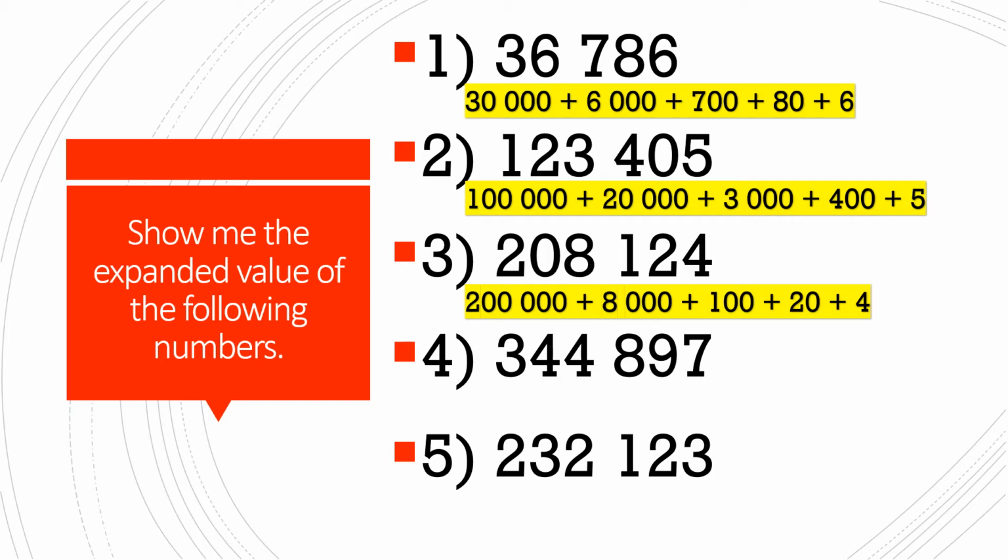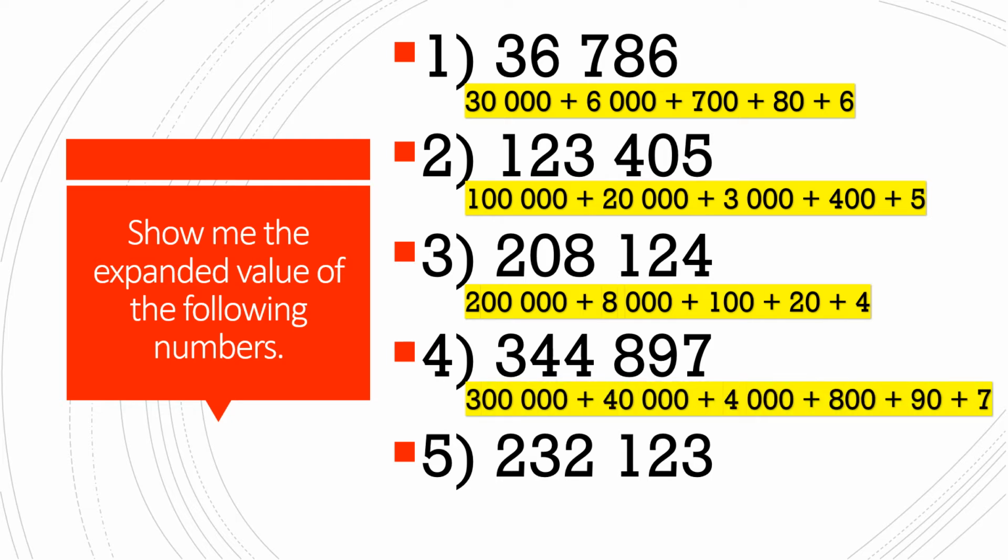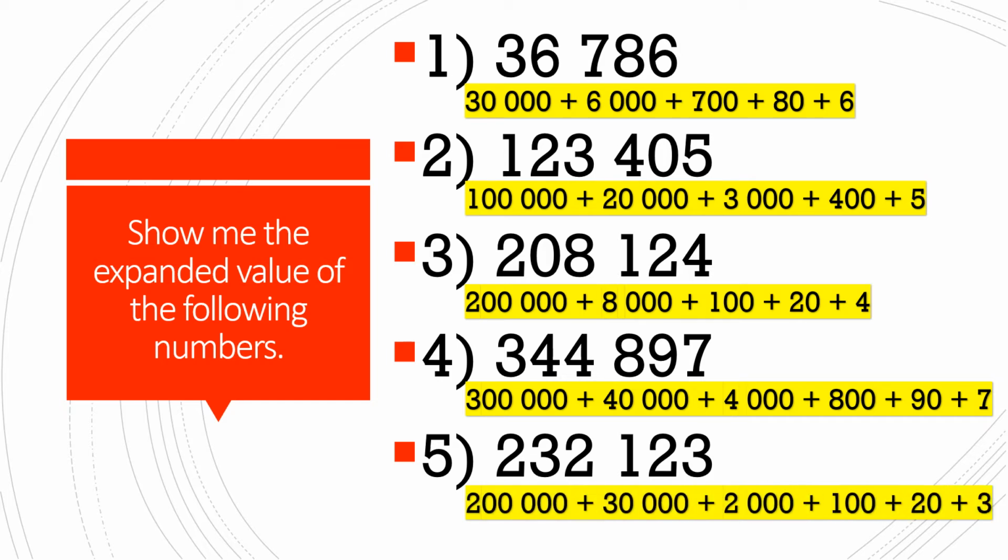Now, let's go to the fourth one. 344,897. Can we expand the value? Of course. And the answer is 300,000 plus 40,000 plus 4,000 plus 800 plus 90 plus 7. Okay, the last one is 232,123. Can we expand the value? Of course, let's do this. 200,000 plus 30,000 plus 2,000 plus 100 plus 20 plus 3. Very good, class.